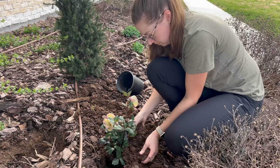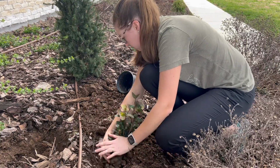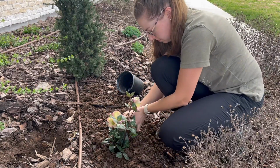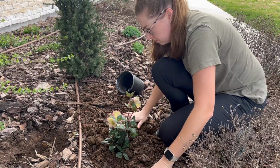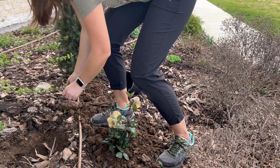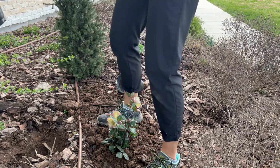There's just a little bit of sun in the afternoon, just barely as the sun's going down, and that should be good. The plant tag said 4 to 6 hours of morning sun. In my case, it'll be less than that. Part of it will be afternoon sun, but it's kind of dappled by the other things that are around.